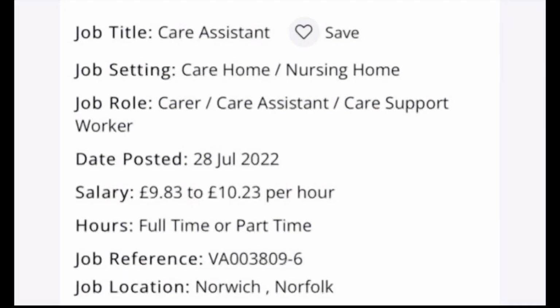So let me show you how to tailor your CV to suit a particular job you're applying for using the keywords in the job description. Here we have a care assistant job advert. Job title, care assistant. Job setting, care home, nursing home. Job role, carer, care assistant, care support worker. It was posted on the 28th of July 2022.